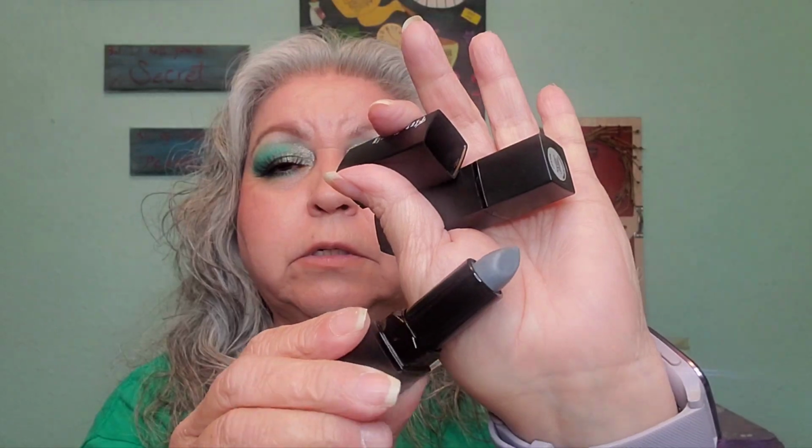Let's go ahead and move on to the next one. And the next one is a little different. Very pretty shade too. I don't know, vampy comes to mind. And the third one also having to do with the shade that I have on. It is a different kind of green. Very pretty, very, very pretty.